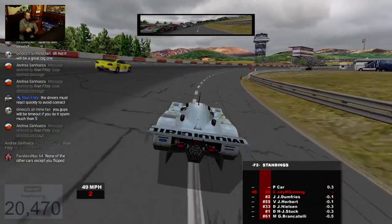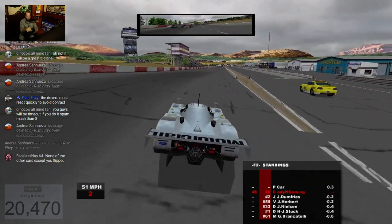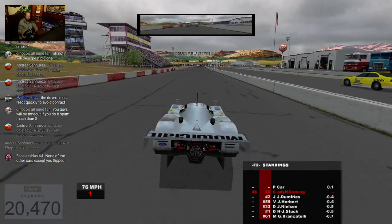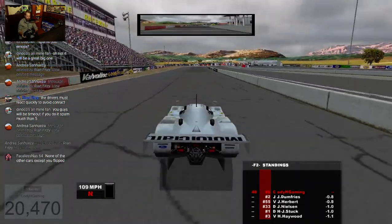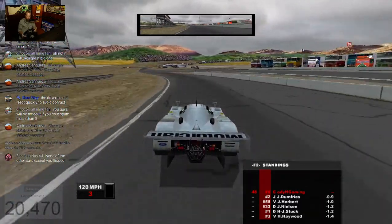Get ready now. Going green soon. Limit 50. Keep it under. The pace car's in. Let him by. Let him by. Green flag. Getting a little bit of a jump so I can go slow through the S's.